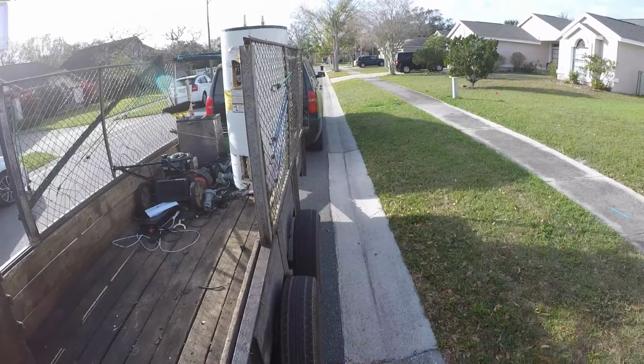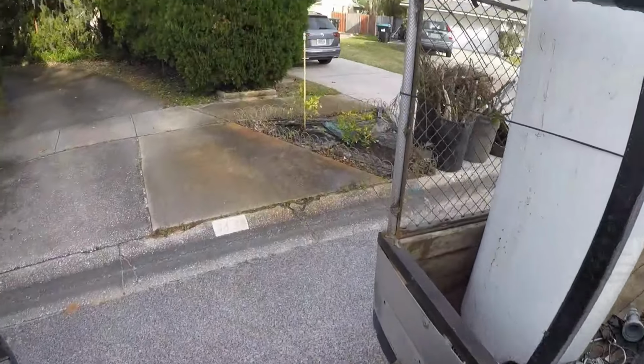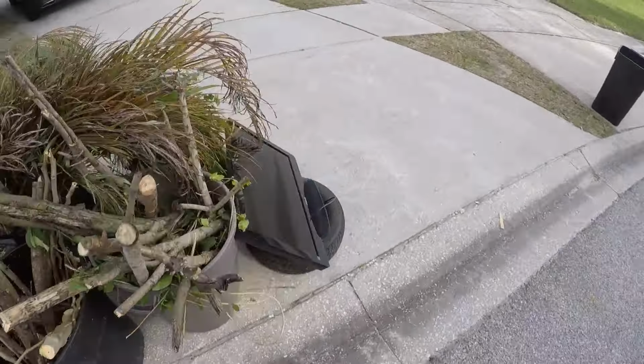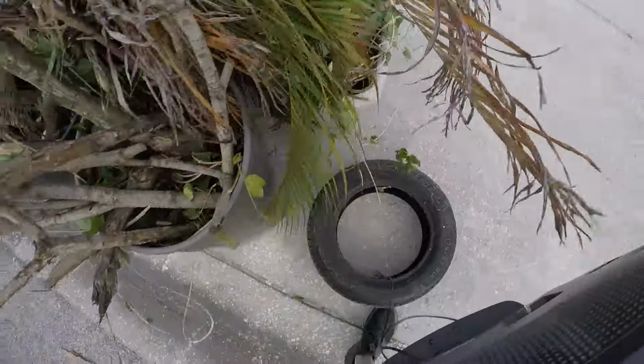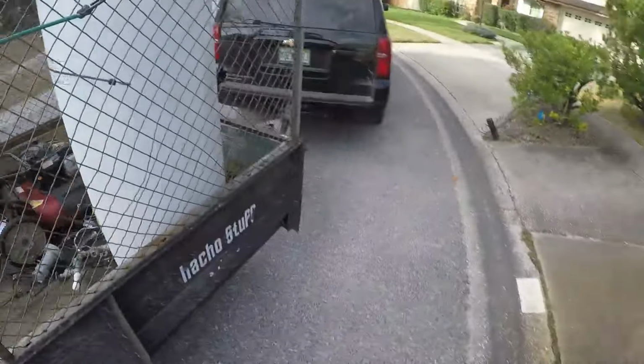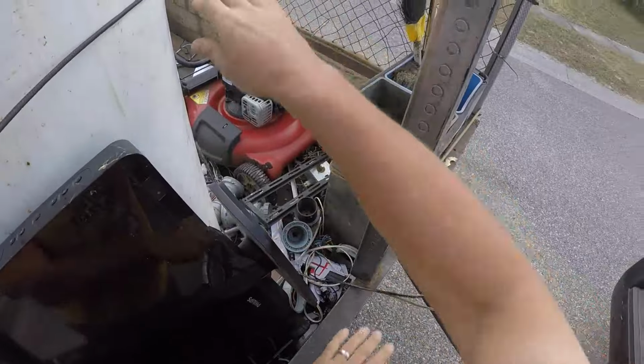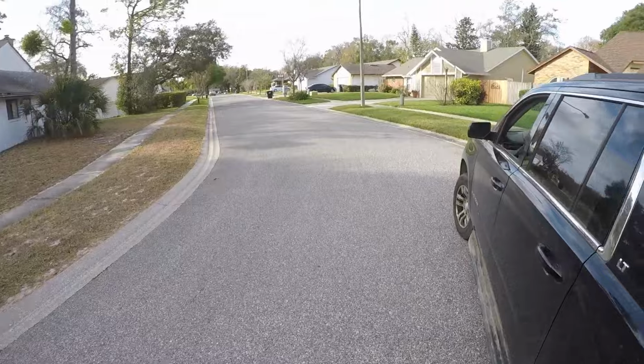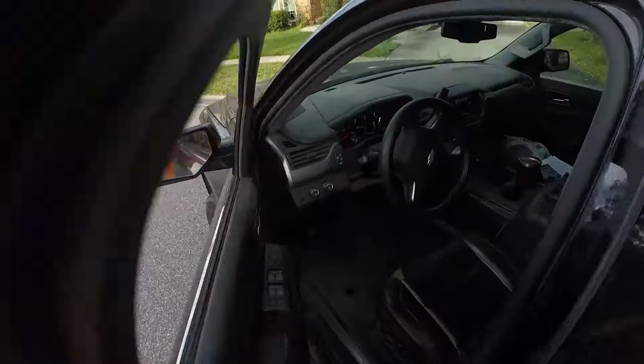Feel this baby. Got ourselves a TV and maybe a rim. No, it was just the wire. It looked like a rim. Just a tire. Dang. How nice would it be to get a rim today? Big dollars.